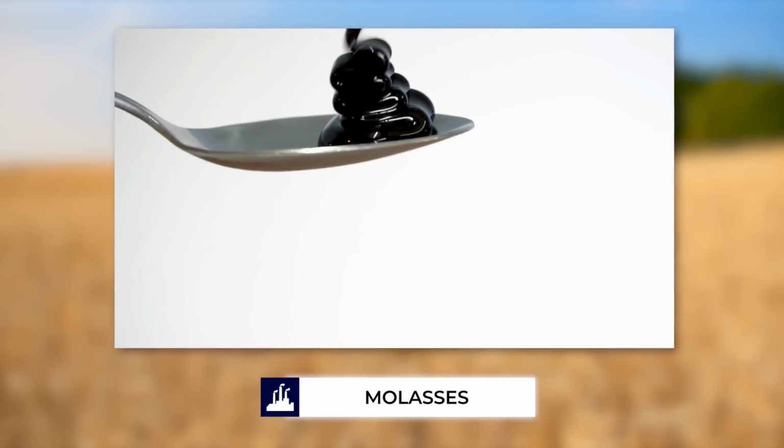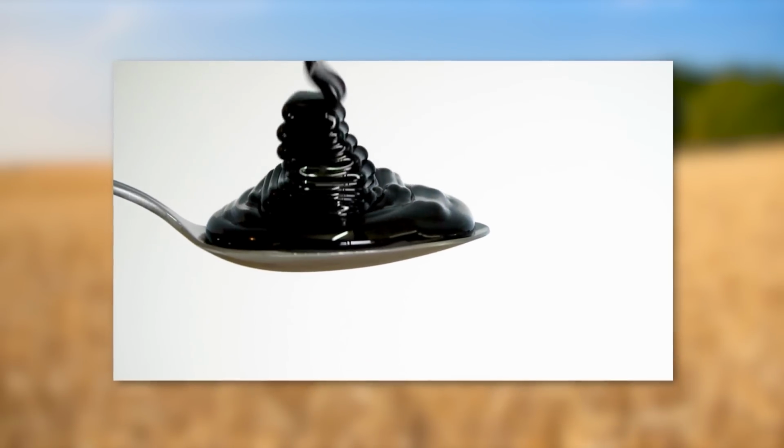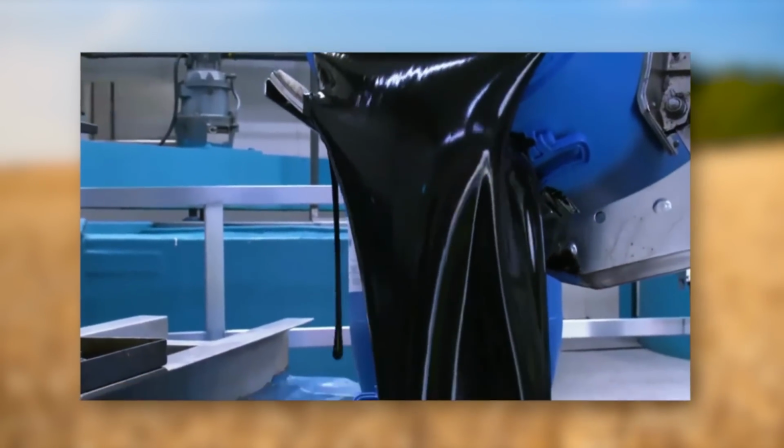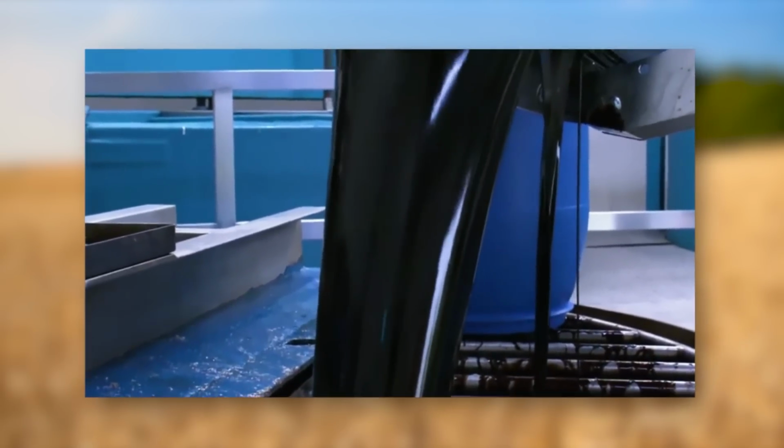Second ingredient, molasses. Molasses adds sweetness and depth, balancing the sauce's acidity. This thick, dark syrup, a byproduct of sugar production, lends a rich, caramel-like undertone to the flavor profile.